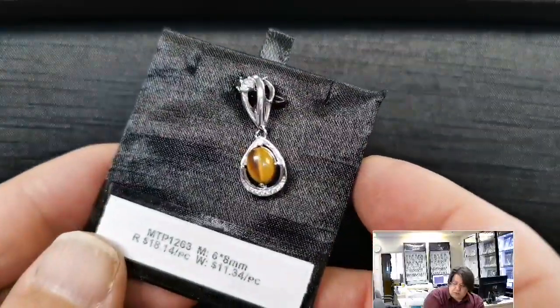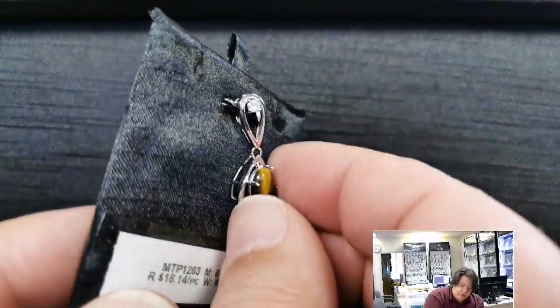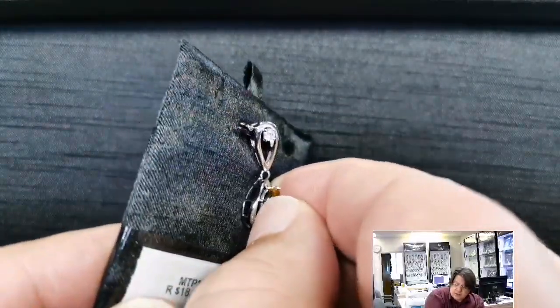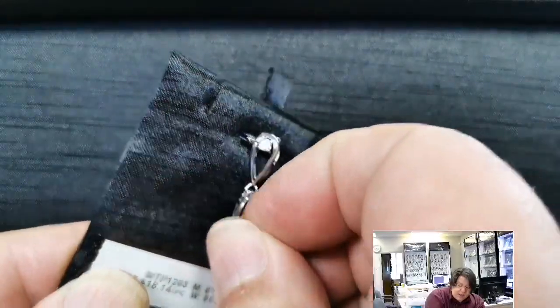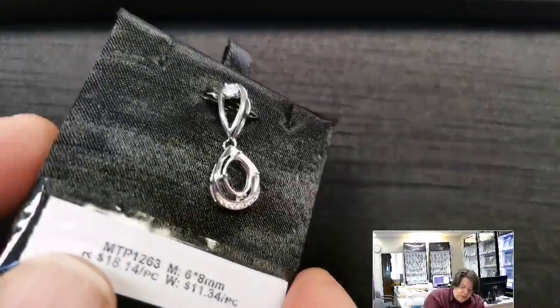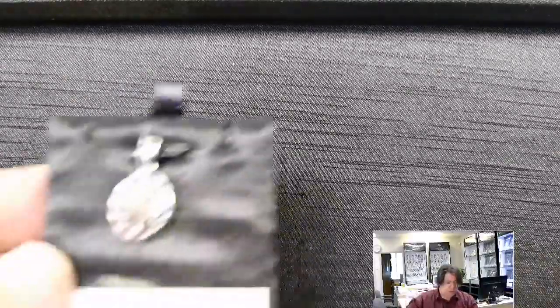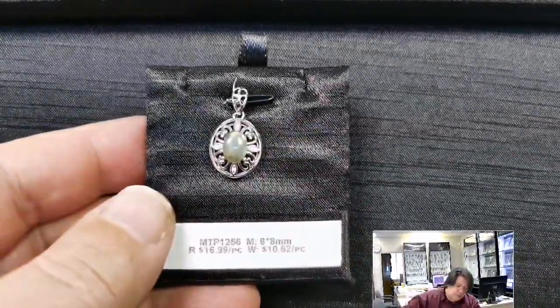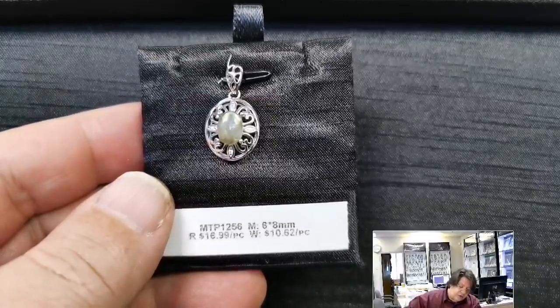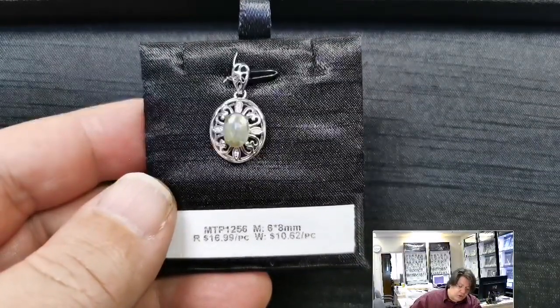Which is just an inverted, kind of like a teardrop with cubic zirconias in the bottom, right? Again, nice deep basket. So a cab or a cut stone would work in there. It's got that beautiful hybrid seat that I love so much. That's so versatile. The next one, we've got MTP 1256 for a 6 by 8 millimeter cut stone or cabochon.